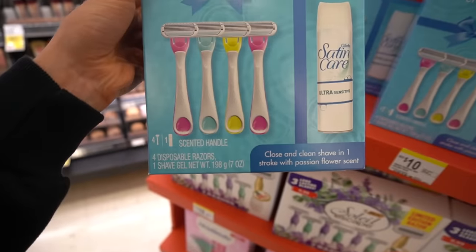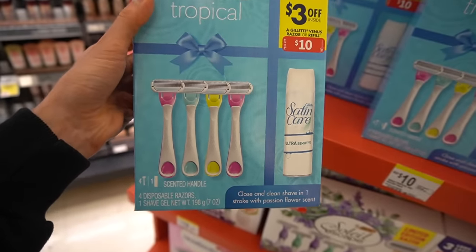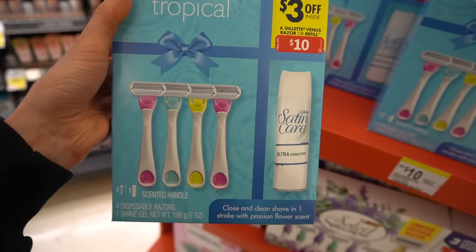Venus Tropical. Now, this comes with a scented handle. Honestly, how precious do we have to get? Who is in the shower huffing their razor handle? Come on, Gillette, chill out.